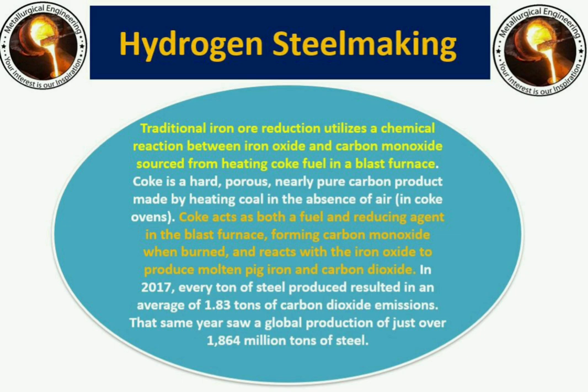Traditional iron ore reduction utilizes a chemical reaction between iron oxide and carbon monoxide sourced from heating coke fuel in a blast furnace. Coke is a hard, porous, nearly pure carbon product made by heating coal in absence of air.